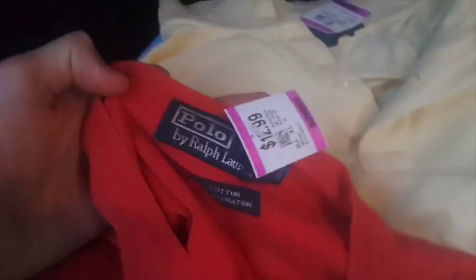This is a sweater jumper thing, 100% Pima cotton, $13, extra extra large, and that was 15% off too. Probably sell that. I'm gonna put it up for $50 or best offer.